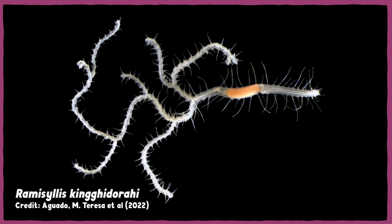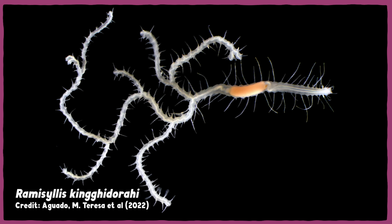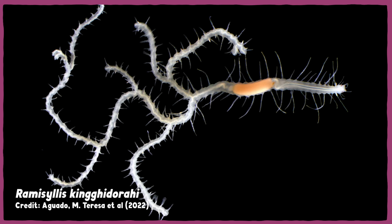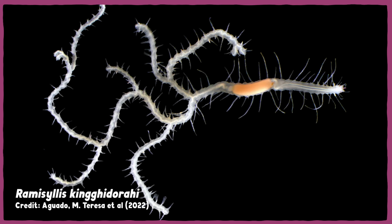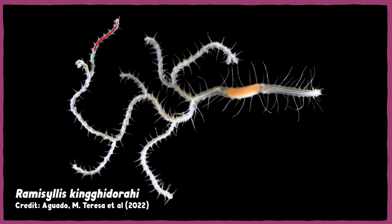But Ramisyllis doesn't seem to work like that. When you look at this weird branching body, you might think that there's a normal digestive tract that runs from its head to one of its butts, with all of the side branches acting like our limbs or the legs of a centipede or something. And that would be wrong, because every single one of those side branches contains part of the worm's digestive tract that ends with its own anus.